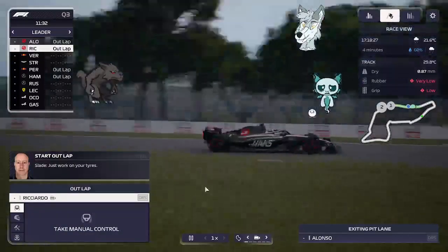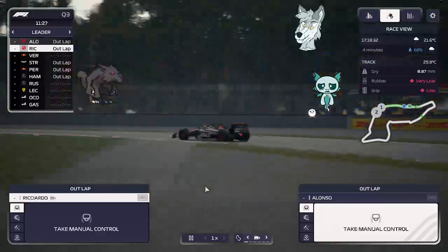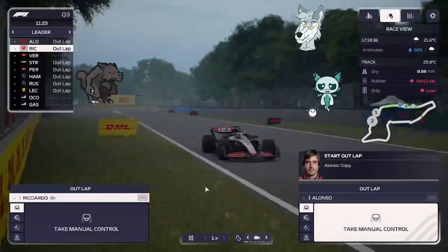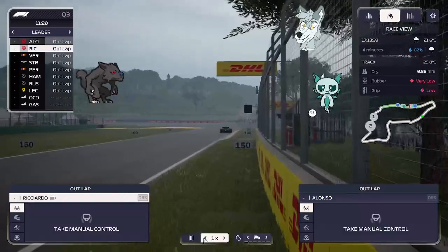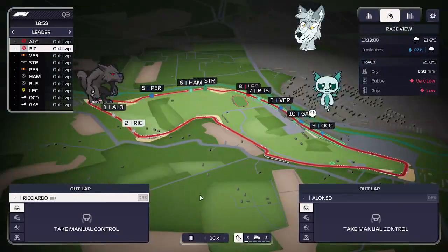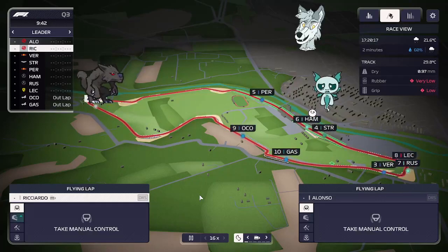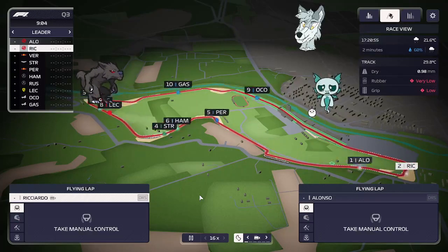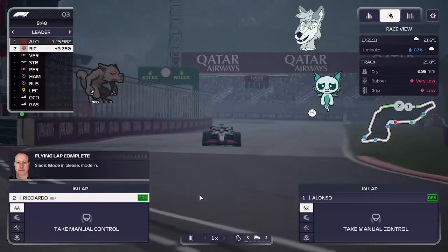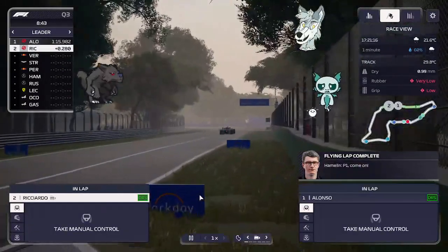Okay. Just work on your tyres. Okay, understood. Okay, thanks for the good info. Work on brakes and tires on your way out. Copy. Let's see how this goes. Currently P1. Ooh, mode in, please. Mode in. Understood.